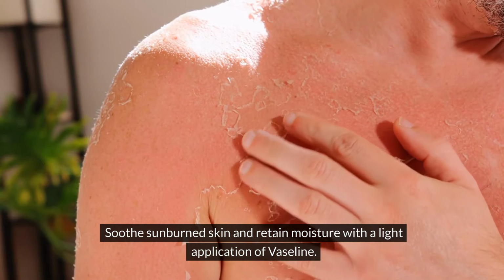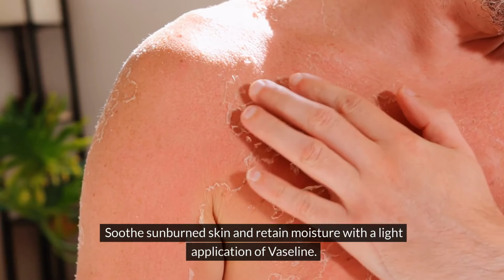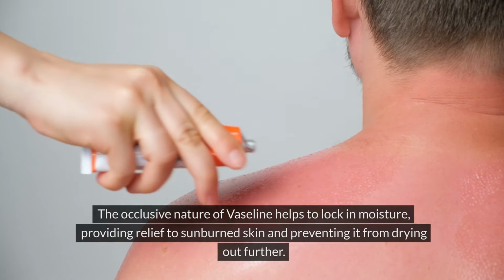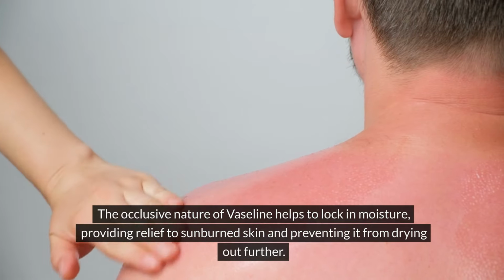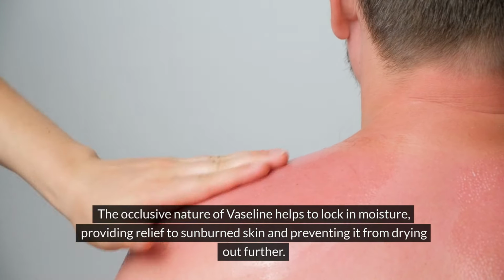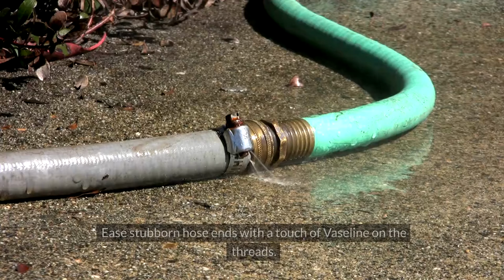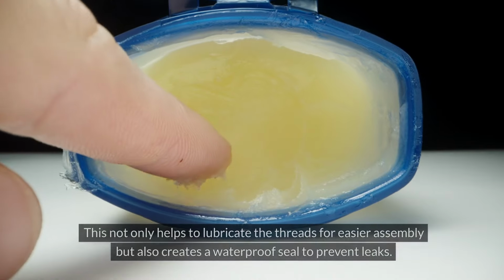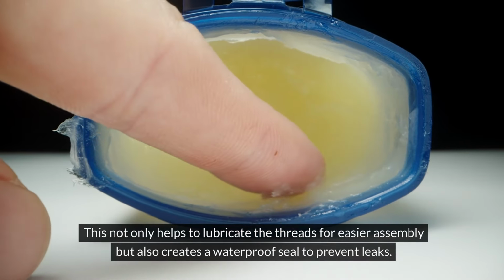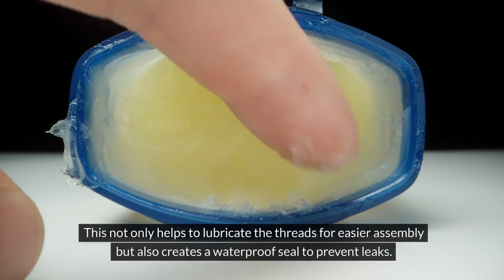Soothe sunburned skin and retain moisture with a light application of Vaseline. The occlusive nature of Vaseline helps to lock in moisture, providing relief to sunburned skin and preventing it from drying out further. Ease stubborn hose ends with a touch of Vaseline on the threads. This not only helps to lubricate the threads for easier assembly, it also creates a waterproof seal to prevent leaks.